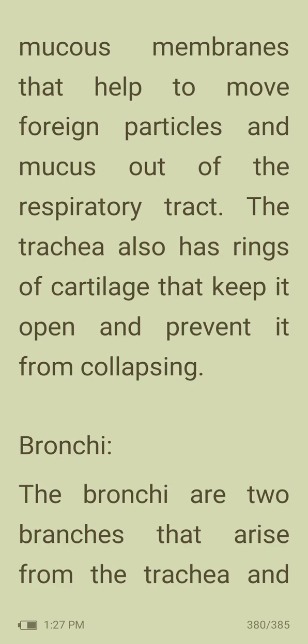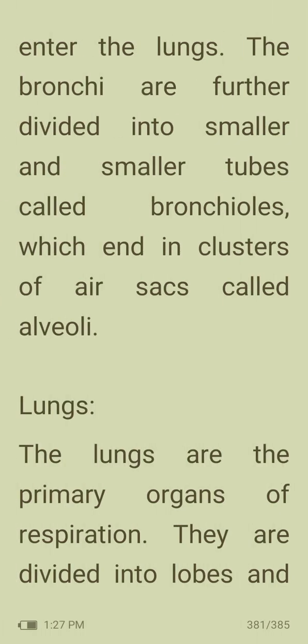Then bronchi are two branches that arise from the trachea and enter the lungs. The bronchi are further divided into smaller and smaller tubes called bronchioles, which end in clusters of air sacs called alveoli. Lungs are the primary organs of respiration.